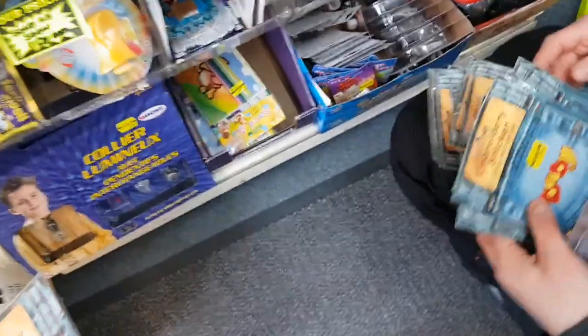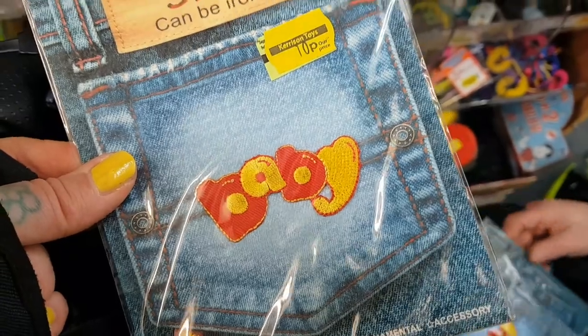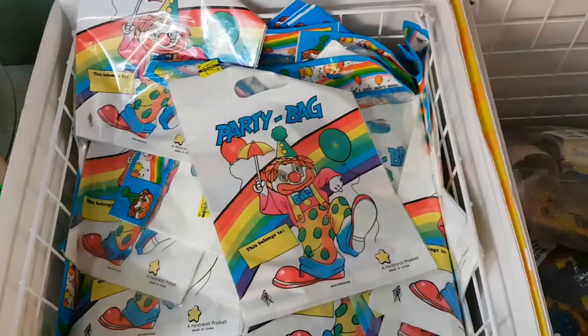And there's just such a good mix of, like, they sell Switch consoles, but they also sell these patches that can be iron on. These were only 10p. Will got this cool rabbit and I got baby, obviously.